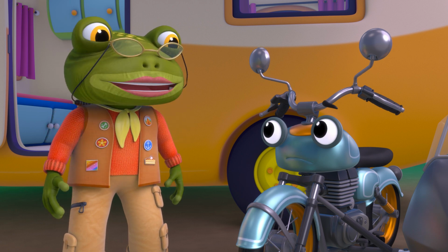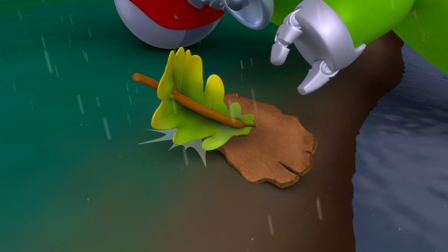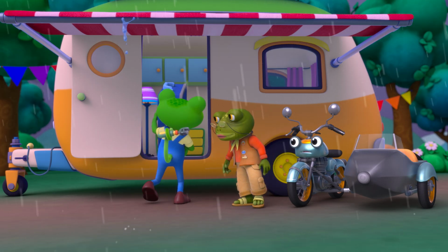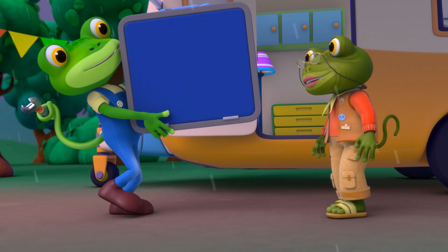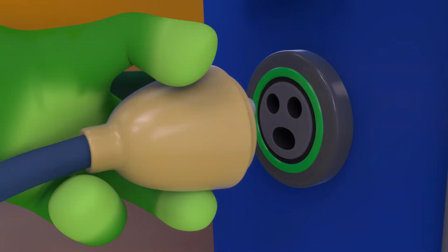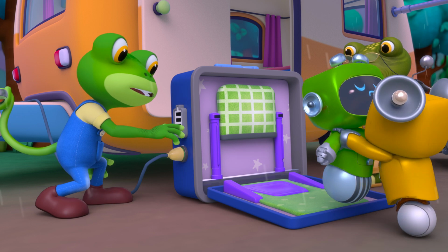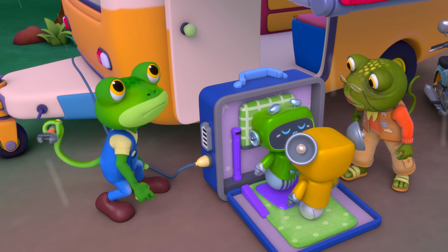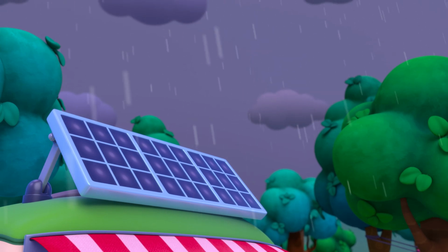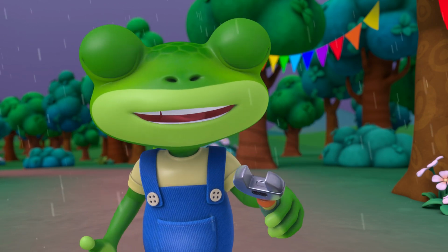Maybe too much fun. Poor little Green has run out of power and needs recharging. No problem. We'll just use her portable charging bed. Huh? Spinning screwdrivers. No power. The solar-powered charging beds collect their energy from the sun, but there's no sunlight today.